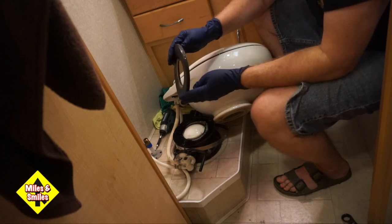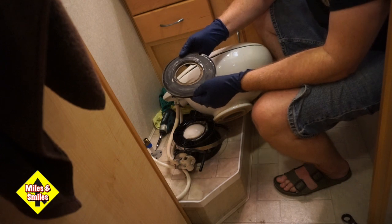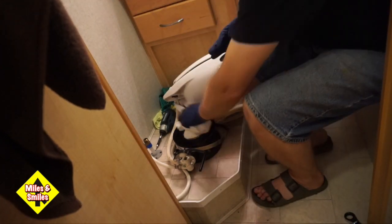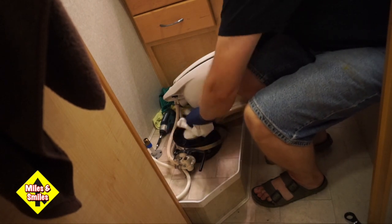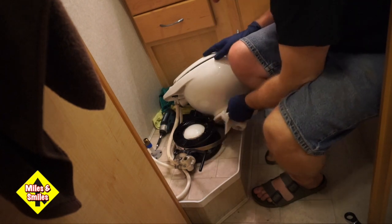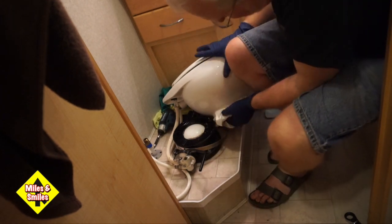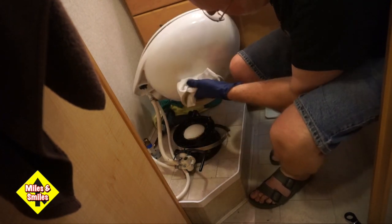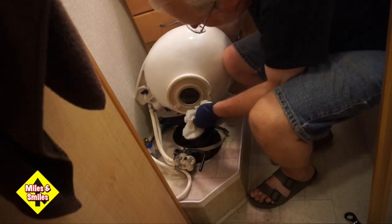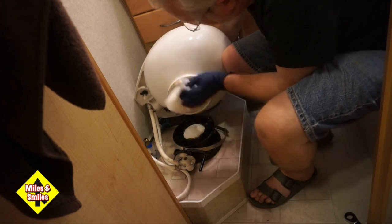Wipe this area down and then put the replacement on. Nice thing is this isn't too bad because the ball is actually part of the base, and so the ball is staying sealed, and that means that the really awful smells are staying down inside too, for which we are exceedingly thankful.